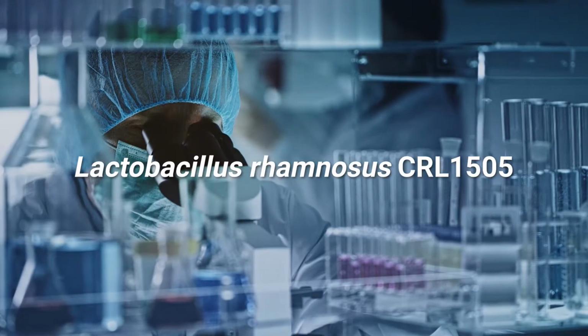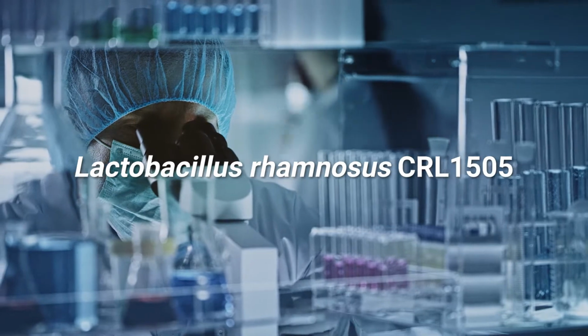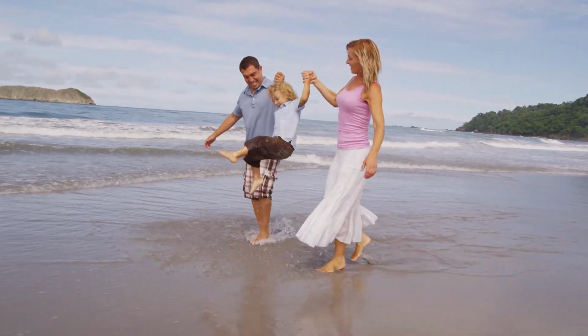We also added a special probiotic strain isolated from goat's milk that is shown to help encourage a healthy immune response in clinical studies. Show your clients how they can get the same amount of both of these clinically studied ingredients in one single capsule.